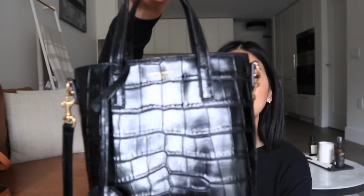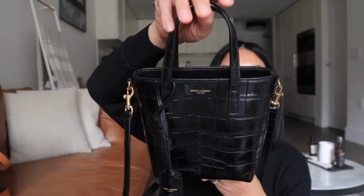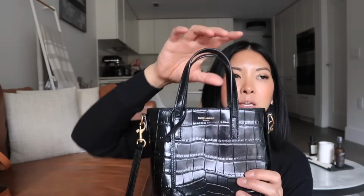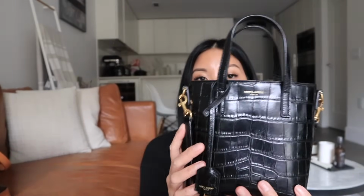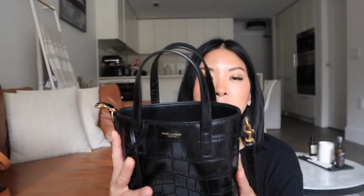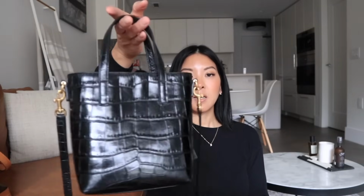And then this piece I picked up earlier this year, and this is the Toy Shopper in Mock Croc. This is the very smallest size. Love this little handbag. I think this was under the $1,500 Canadian price point. I love Mock Croc. So definitely would recommend this piece. It's small, but it holds all of your essentials, and I just love this little piece. Highly recommend this one.